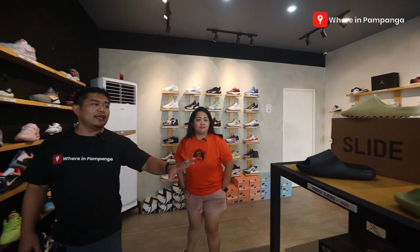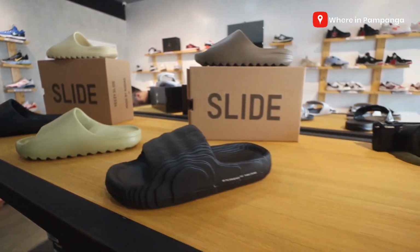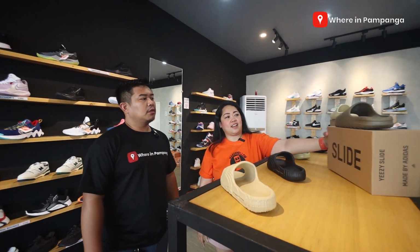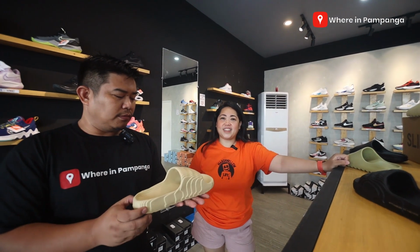So, in the middle, we have some slides. Yes. Alright, so these are the Adilets. Yes, 400 pesos lang yung Adilets natin. We also have the Yeezy Slides, OEM quality. Makita nyo yung box niyan, naka-box na siya. So, pwede siyang pang-regalo. Yes, ito yung mga usong-uso ngayon, Ma'am, no? Oo, all-weather kasi yan, eh.